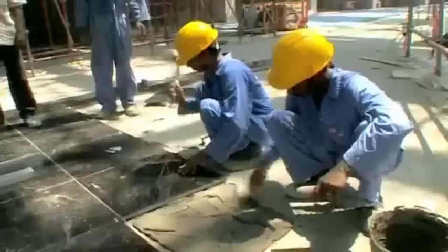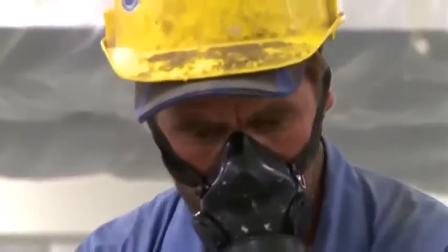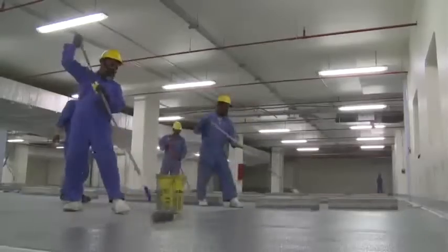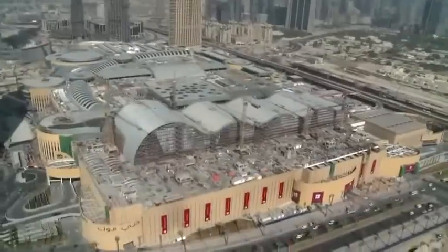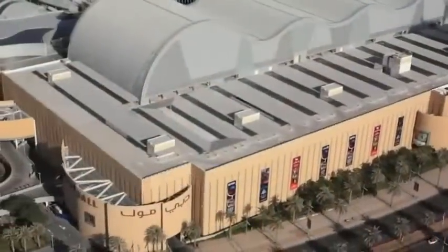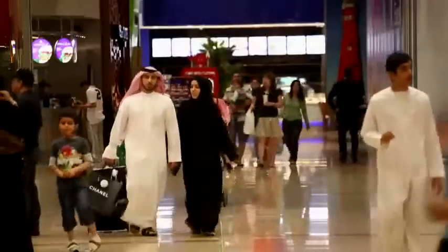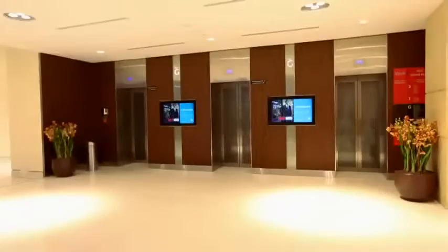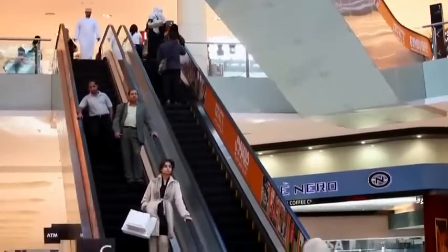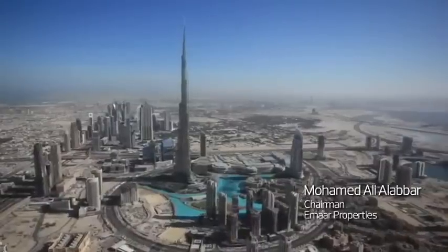The mall has a total internal floor area of 5.9 million square feet. The size is equivalent to 50 football pitches, and gross leasable space of 3.77 million square feet. To add to the convenience of visitors, the mall features 95 elevators and 150 escalators over the four levels of the mall. Emaar will always be known for its iconic buildings, but it's not all about shape and form.